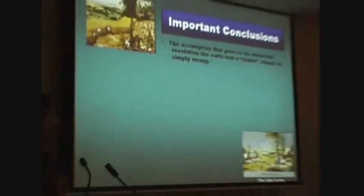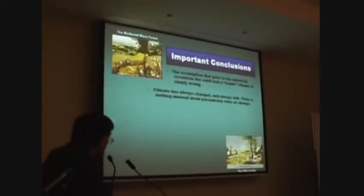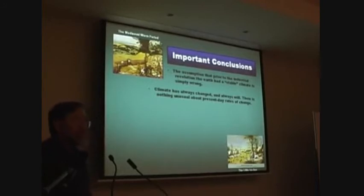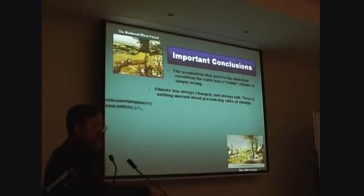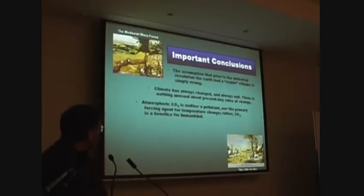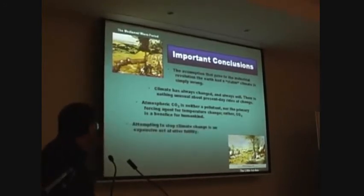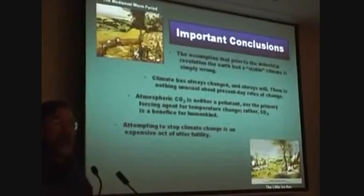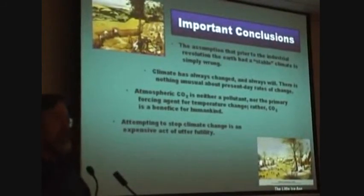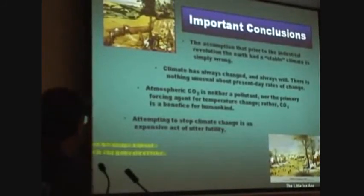The assumption that prior to the Industrial Revolution the Earth had a stable climate is not even wrong. Climate's always changed, it always will. There's nothing unusual about present-day rates of change. Atmospheric CO2 is neither a pollutant nor is it the primary forcing agent for temperature change. In fact, carbon dioxide is a benefit for humankind. Try telling your teenage daughter that. Attempting to stop climate change is an expensive act of utter futility. You might as well try and stop the clouds scudding across the sky. In fact, that's exactly what you're doing.